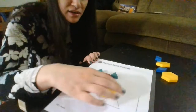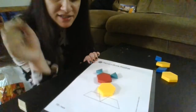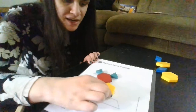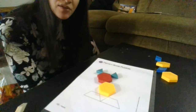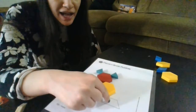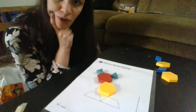I also know that I might need to turn it, right? If I try it like this, it doesn't exactly work. We can see there's some white space here and here. So now I'm just going to have to turn it till it fits. There we go, perfect. So now let's look at the bottom here. Again, you might just look at it and already know what shape fits there, but that's okay. We're going to try to figure it out by counting just in case you don't. So let's look at this middle piece here. It has 1, 2, 3 sides. So what shape do we know has three sides?